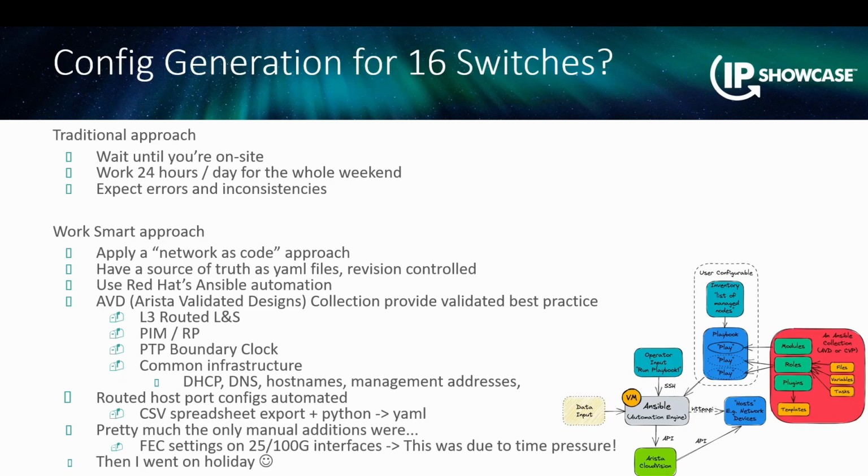I also took the spreadsheets that the end users at the event were using to document their devices. We use those spreadsheets, I convert them to CSVs, and push those through a Python script I wrote, and out the back end of that came the configuration files that I could then push through Ansible to give me all of the host ports as well.